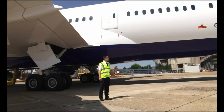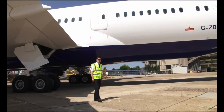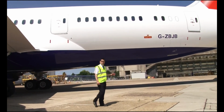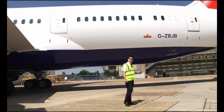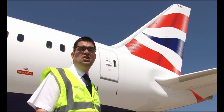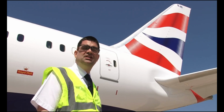From here you can see just how smooth and shiny the aircraft fuselage is. You can also see that the windows are bigger than you would expect. Because of the material that the fuselage is made from, Boeing have been able to make much bigger windows. Here's the British Airways Union flag livery on the tail. I think it looks really smart.